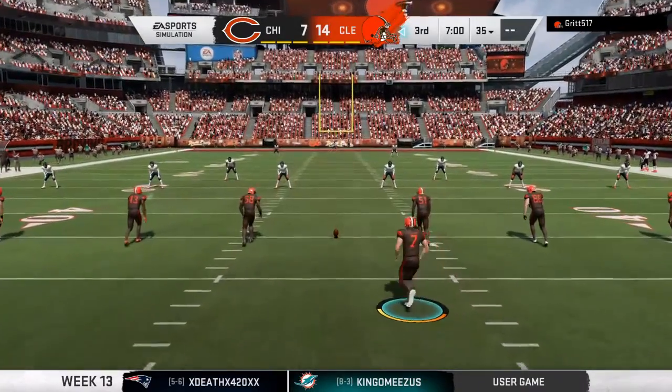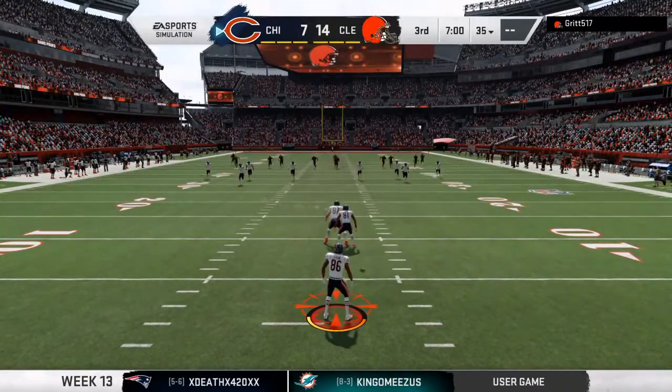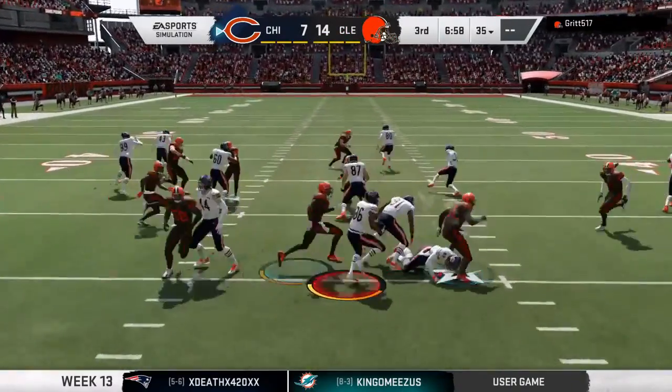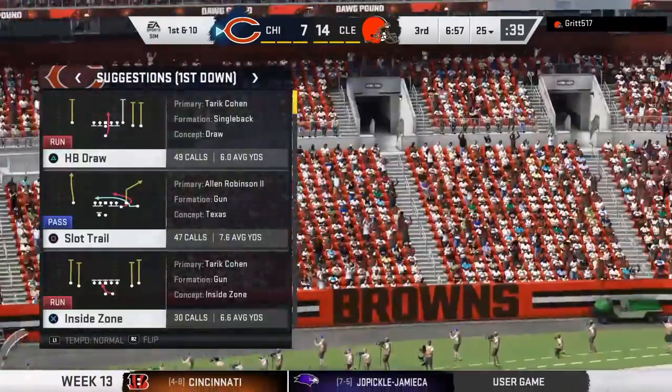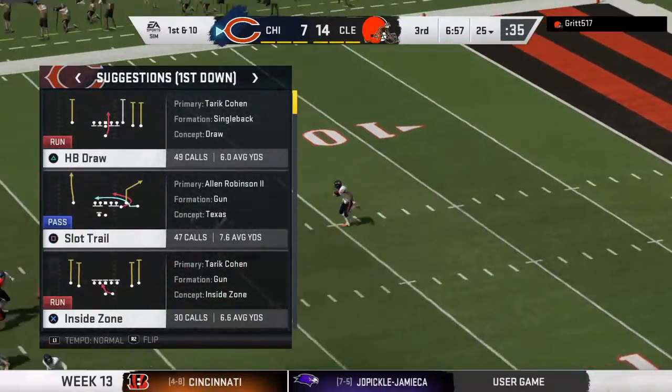Both teams appear ready for the fight ahead, and we resume action here in quarter number 3. This is taken at his 4. And not a bad return here. He gets it out to the 25-yard line, at their own 25-yard line.